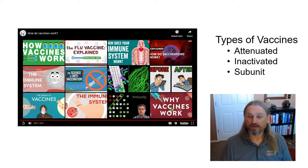Because the whole microbe isn't there, the person is never actually going to get infected with anything, but their immune system is going to learn how to fight that one small part, that subunit or antigen of the microbe. And then if the real microbe ever shows up and infects the person, because the person can make antibodies to that subunit, that part of the microbe, then of course it can do it to the entire microbe should that person ever be infected. So those are three ways that we can teach the immune system how to recognize and fight a microbe by making antibodies to it without the person ever becoming ill.